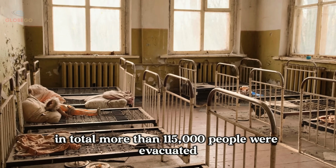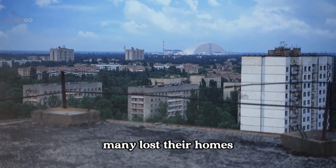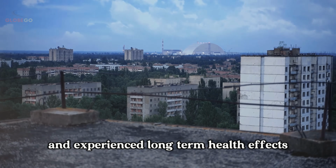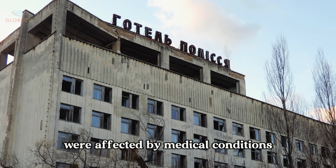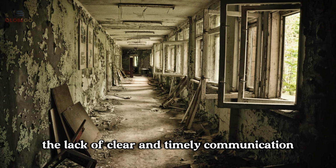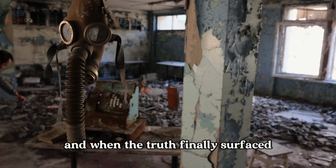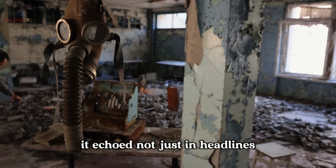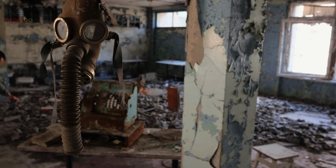In total, more than 115,000 people were evacuated. Many lost their homes and experienced long-term health effects. Some children born after the event were affected by medical conditions. The lack of clear and timely communication increased the impact of the disaster. And when the truth finally surfaced, it echoed not just in headlines but in haunting shadows on cold concrete.